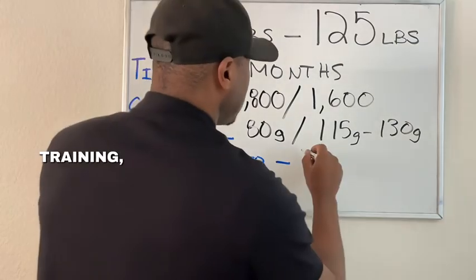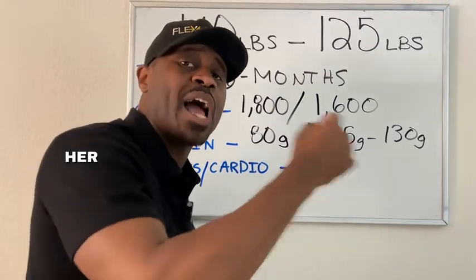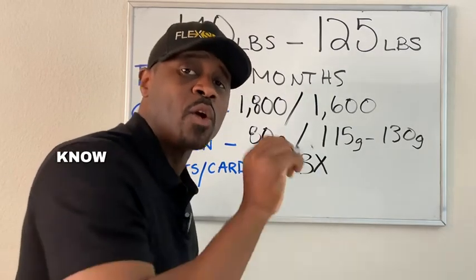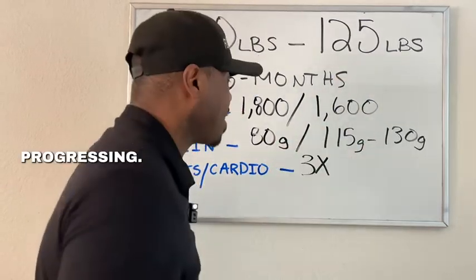And then weight training, she was already doing 3 times a week, so I kept her at 3 times a week. But the difference was I taught her how to progressive overload. I gave her a system to know when she was using a certain weight, when she got to a certain amount of reps, when to increase the weight to keep progressing.